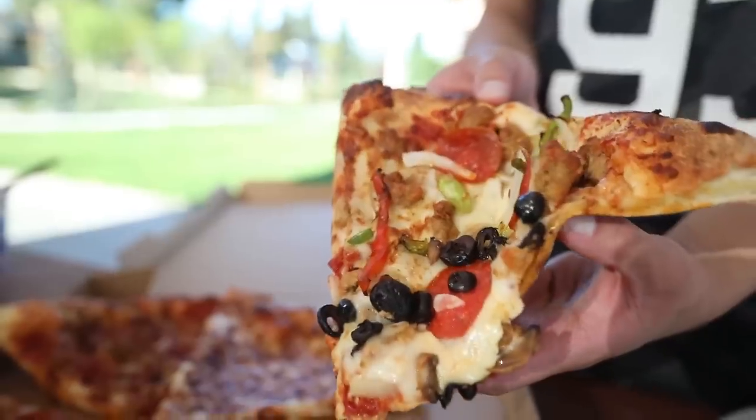Wow, that sausage is strong. I like that. The crust is way thinner. Look, it just enhances all the other parts of the stuff. The outside crust is very puffy and big, but then when you get to the inside, man, look at it. Just look how thin it is, man.